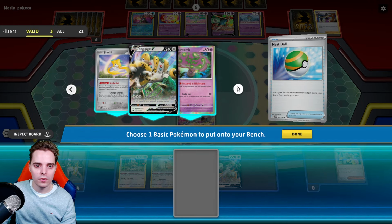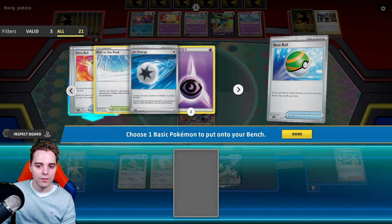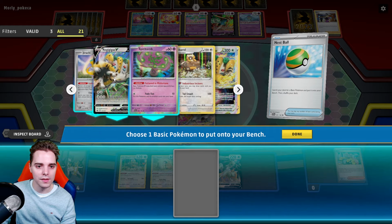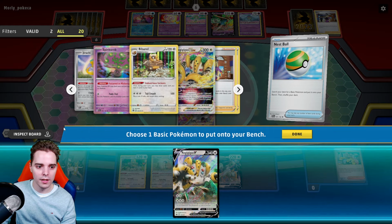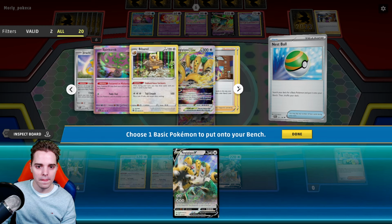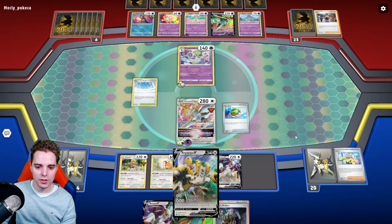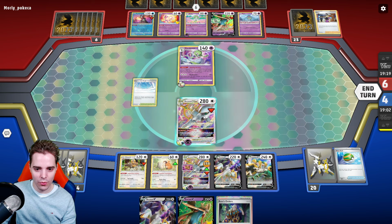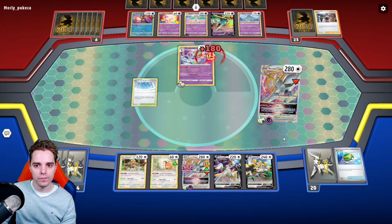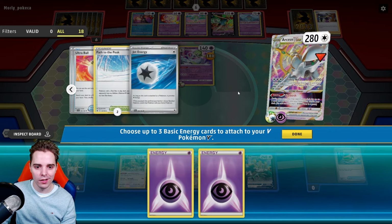Nest Ball. Regigigas. The Regigigas. How many energies do we have left? We have 2 energies left. Okay, cool. We could set up a Regigigas VSTAR that can easily take down the Zacian. That's actually not a bad idea. Cheren Scare in here, Ryan in here as well. I think I'll just get the Regigigas VSTAR. Let's show what it's worth. Trinity Nova. Bam. 1, 2 energies. There's still Jet Energy in here as well. And Raihan, like 1 Jet Energy.